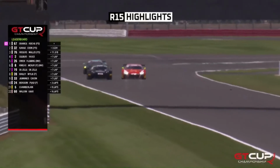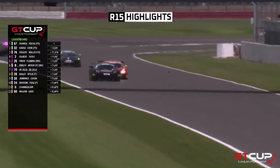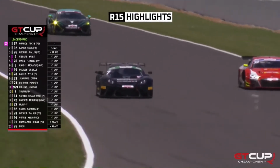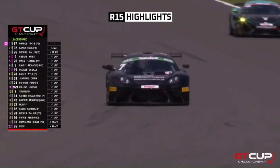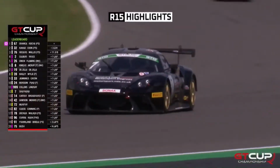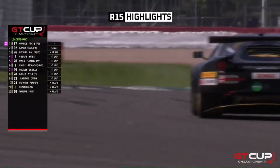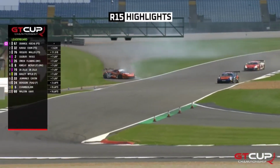Nice to see the National Motorsport Academy back in GT Cup, and I've got to say, nice to see Jay Shepherd in GT Cup as well. A man who, back at the best part of 20 years ago, was competing in the TVR Tuscan Challenge. So this car has been rebuilt by the students at the National Motorsport Academy, and there's contact by the look of things.